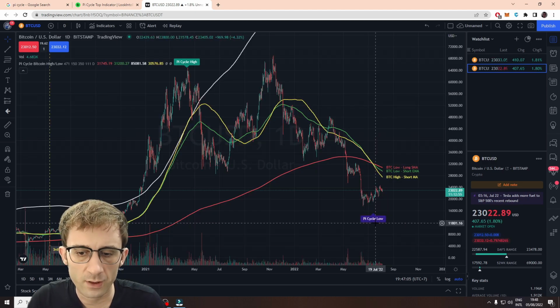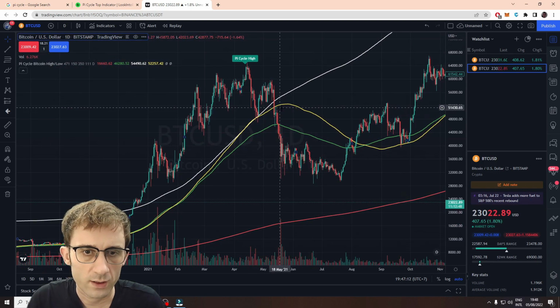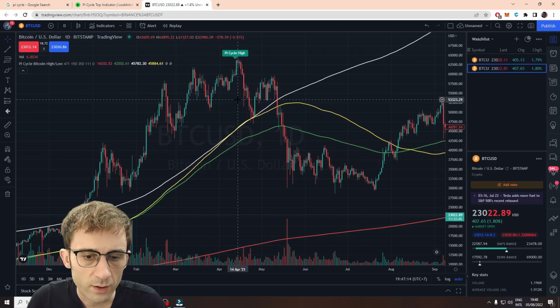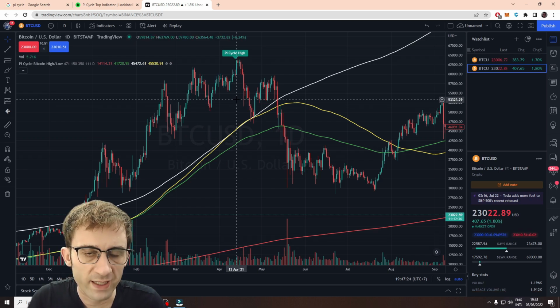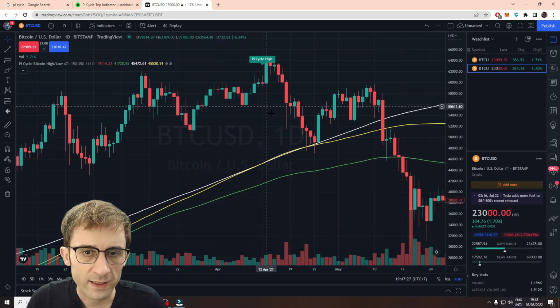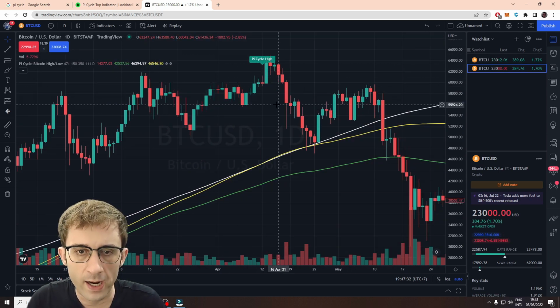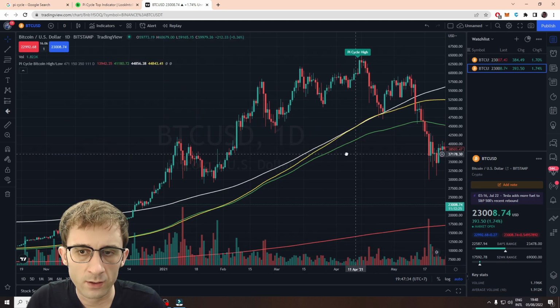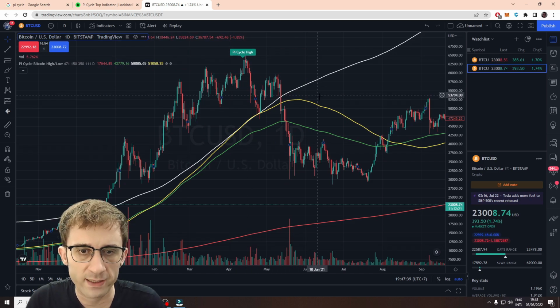On the 13th of July this year, it flashed for the Pi Cycle low, and previously on the 13th of April, it flashed the last Pi Cycle high. But remember, the indicator only claims to be accurate within 3 days. So it did go a little higher, but still in a long-term perspective, you would have done very well if you sold at this Pi Cycle high.